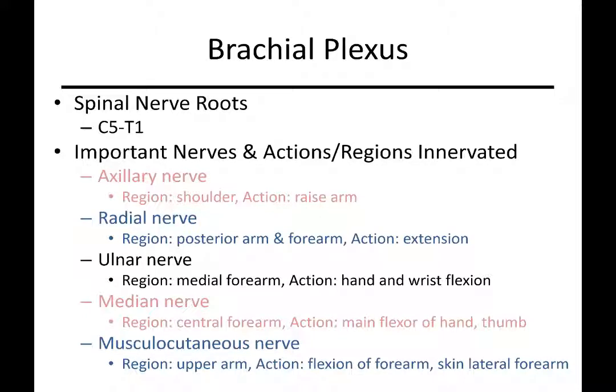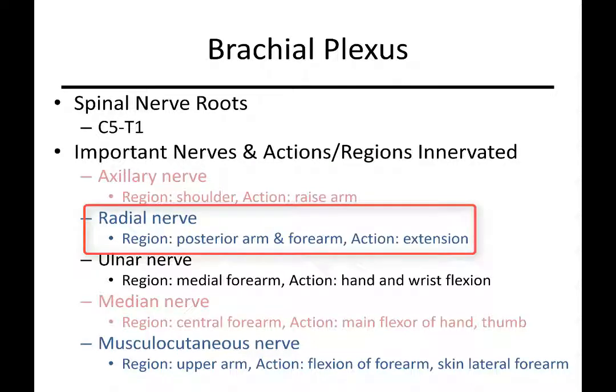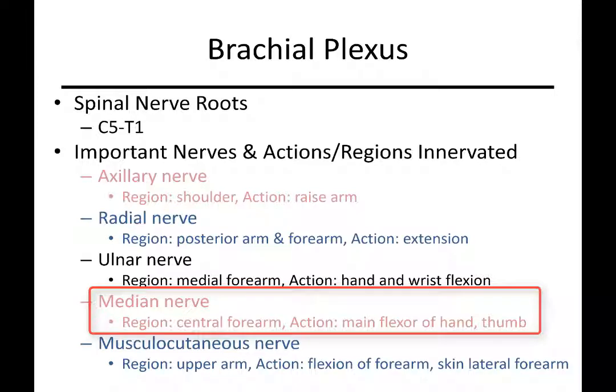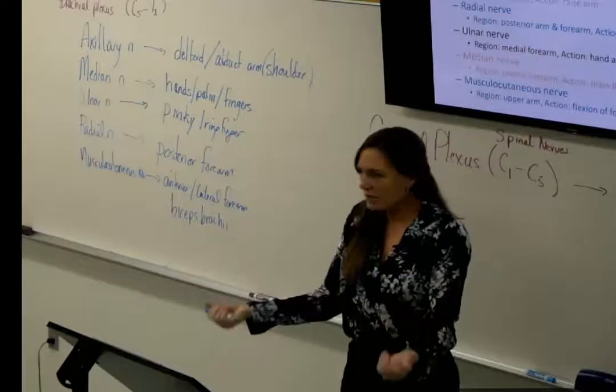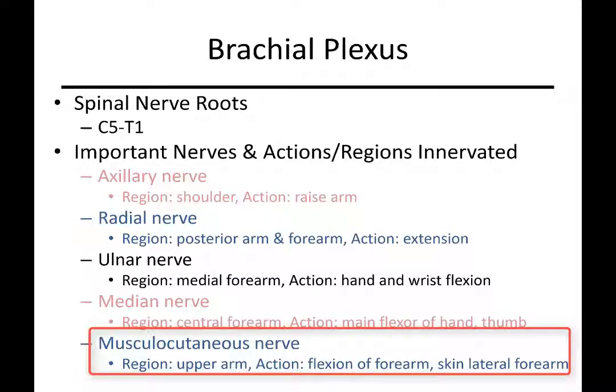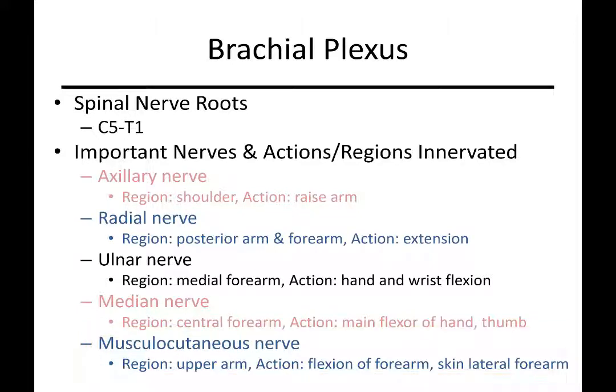So this is the summary slide of this. The brachial plexus has C5 to T1. So the axillary nerve is your shoulder, lift your arm up. Radial nerve is going to be on the back of your arm, and it's going to be extension. That's kind of moving everything back. Then we have ulnar nerve, which is going to be your medial part of your forearm. Think of your pinky and ring finger, where the funny bone goes. Median nerve is going to be flexor of the hand, like bringing your flexion of your wrists up this way, moving your thumb. The musculocutaneous nerve is going to be flexion of the forearm, like your biceps.